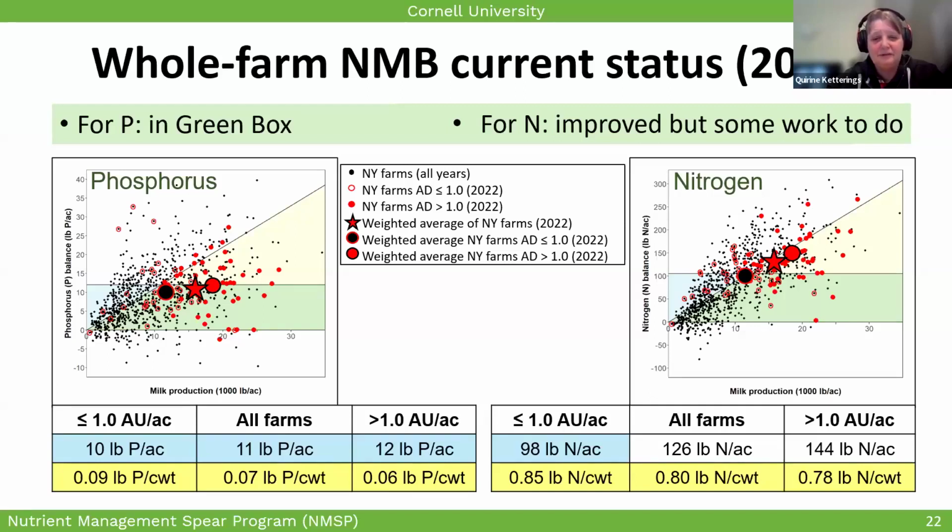On the nitrogen side, all farms, the 126 was about 21 pounds over the limit. The farms with an animal density below 1 animal unit per acre were in the blue box. It was the higher density farms that struggled to meet those feasible limits for nitrogen. So the numbers go up from left to right, 98 to 126 for all, 144 for animal densities over 1 animal unit per acre. It's stressing the importance of balancing animals with the land base.